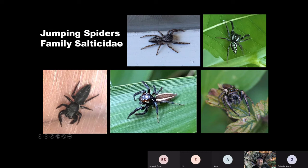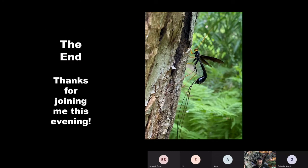So really beautiful. And again, lots of different species in this family. They can look pretty different, but you can have lots of fun with them when they're small because they're ones you can pick up and get a closer look at. And they'll turn around and look right at you too because, again, they've got those really big eyes for looking around. So I think I'm at the end here.